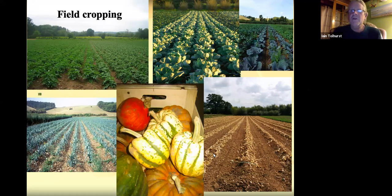A whole range of brassicas. We've got Brussels sprouts there, Colettes, which is a new crop for us. We've only been growing it for the last 4 years. It's a new crop for the UK. Colettes was only invented less than 10 years ago. Onions, bottom right, these have just been harvested. They're drying off in the ground.